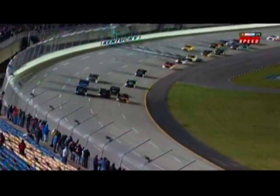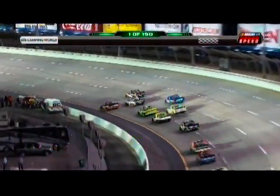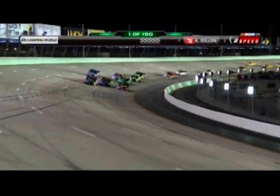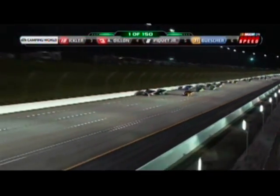How about Brian Eichler making it 3 wide to lead lap 1? Wow. Eichler way up high now as they enter turn number 1, trying to take the lead away. Hornaday in the middle, Austin Dillon down on the bottom of the racetrack. Down the backstretch they go, still trying to decide who's going to lead this race.